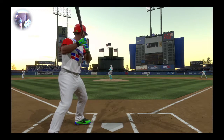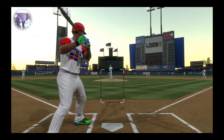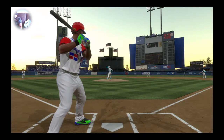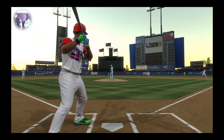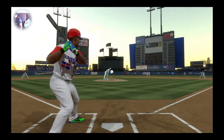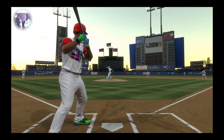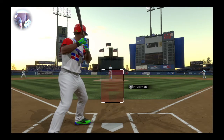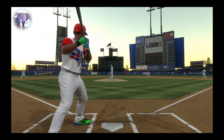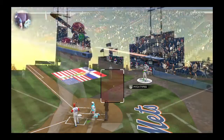Here comes the first pitch. Swing and a miss at a ball down. And a breaking ball stays outside. To 1-2 now. Count still at 1-2. Another 1-2 delivery. Very weakly on the ground.